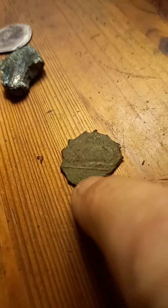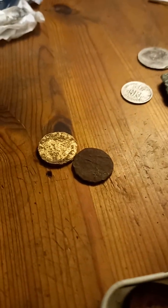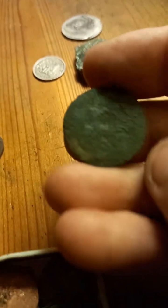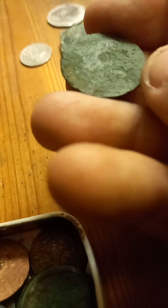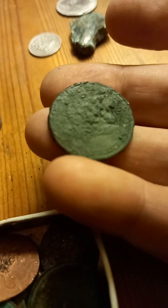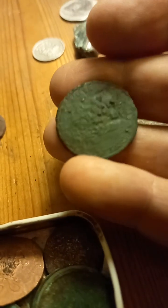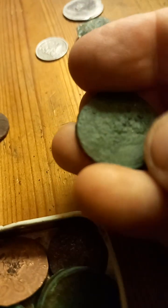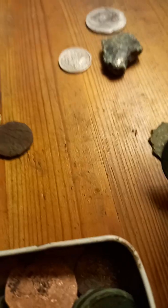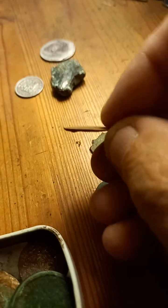That's one I found at the lake a week or so, or 2 weeks ago. Then this, there's a bit of a Britannia there. This is a halfpenny. I can't see the date. I'm not sure what it is, but it's a halfpenny. Early 1900. That's a proper worn out one. Look how thin that is.